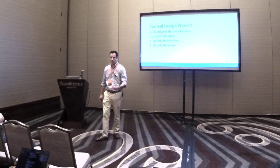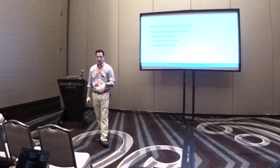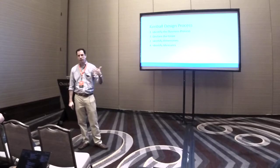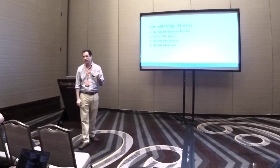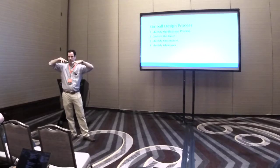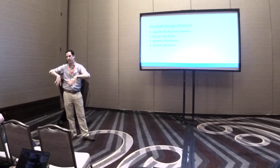So when we're building these, Kimball in his book has a design process that he walks through. It's just a four-step, very simple process. It's a great thing to walk through if you're meeting internally with your business users or clients, whoever you're building the data warehouse for. It's a top-down approach where you first look at the business and then drill down into the technology.